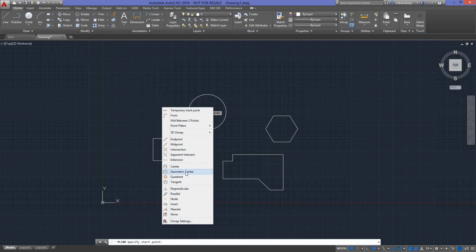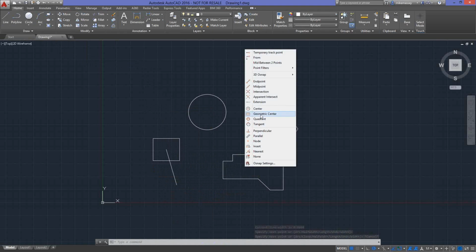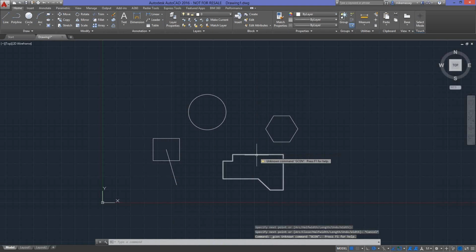I could set it as my running OSnap 2, but here it is, the geometric center. I can go to this rectangle now and just pick, and it's going to draw me a line right off the center of that rectangle. So I don't have to track or draw some construction lines or anything. I just come in there and again right click and pick geometric center. Even on this odd shape here, I can do it as well.